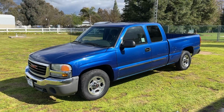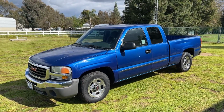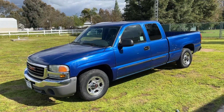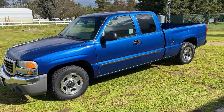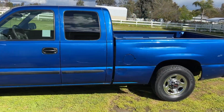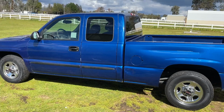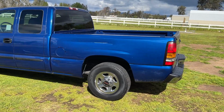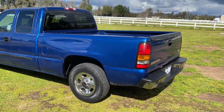Well, so here's the new trash hauler. Hopefully the wind's not too bad. This is just going to be a quick video on this. I just picked it up today. It's an 04 GMC Sierra 1500. It's got the 4.3 V6 in it. As far as I can tell, it's the base model, but it does have cruise control. It's got an aftermarket alarm system on it, which I'm kind of on the fence about.